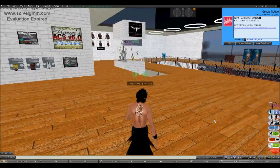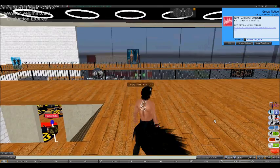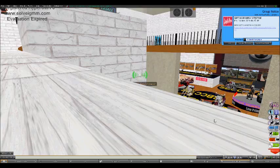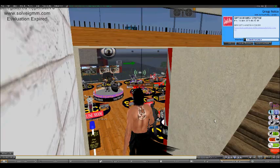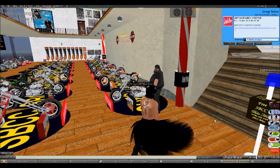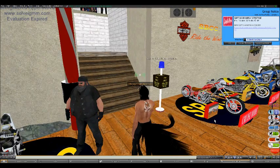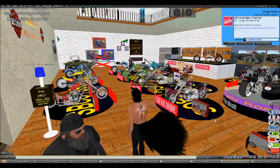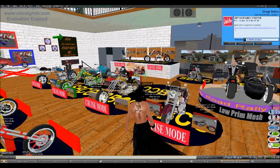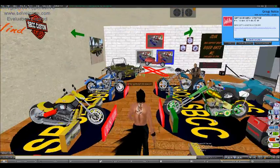That's something else you can buy full perm as well. You can buy these people that are mannequins like that, or you can buy them as they are, already fixed up. Like I think this big biker here, if you were to buy him, he wouldn't be full perms. But there are some statues you can buy full perm. And you got this guy over here.